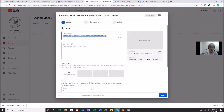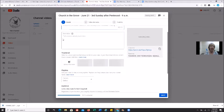From here, you change the title. So this is where you're going to put Church in the Grove, June 21st, third Sunday, I think it was, after Pentecost at 9 a.m. Okay. If there was anything special that happened during it, because I know that going forward, we're going to have communion. So you might put, you know, the information about the description of what you want there.